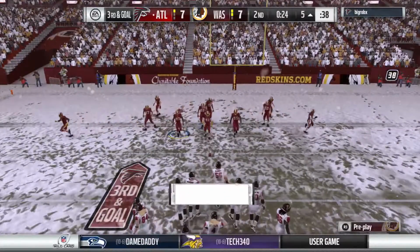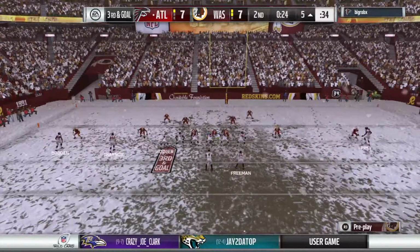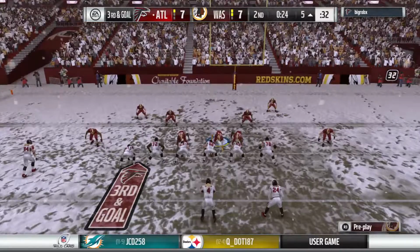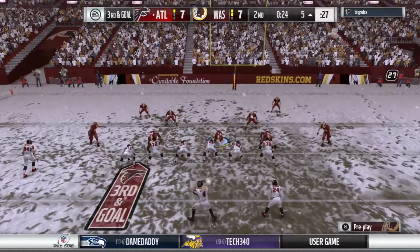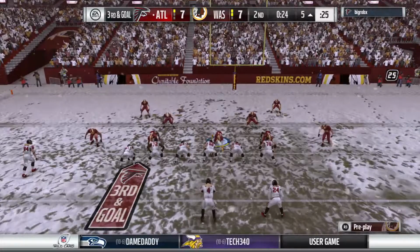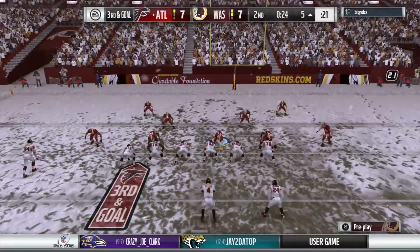And on the outside, they're playing press coverage. Let's go. Blue, landing. Blue, landing. Over. All right, man, lucky 56. Lucky 56.